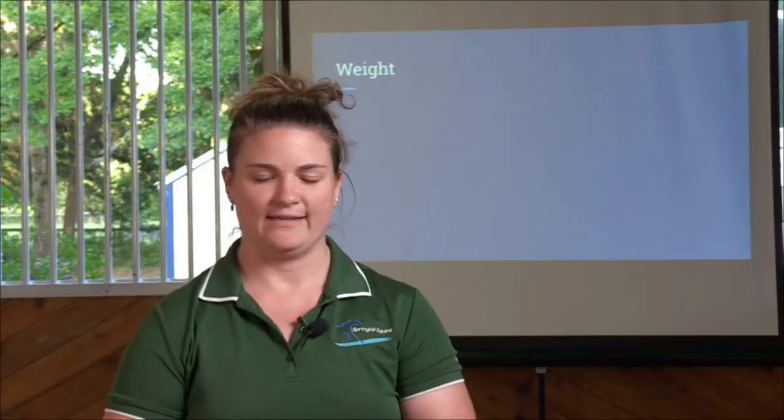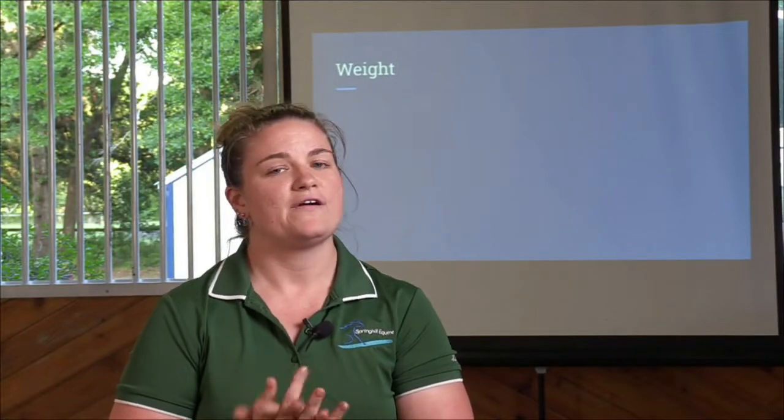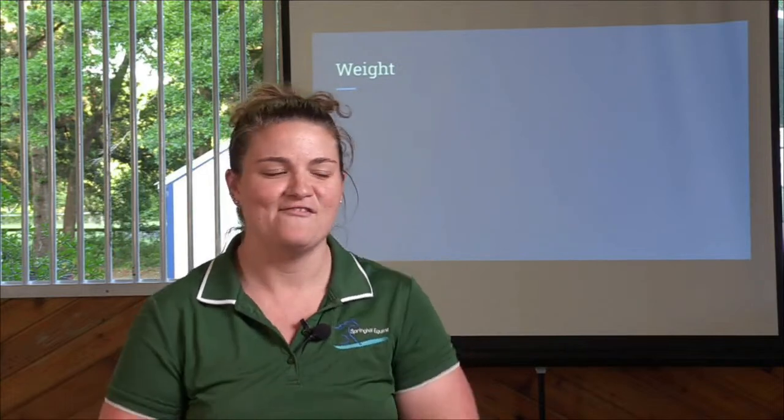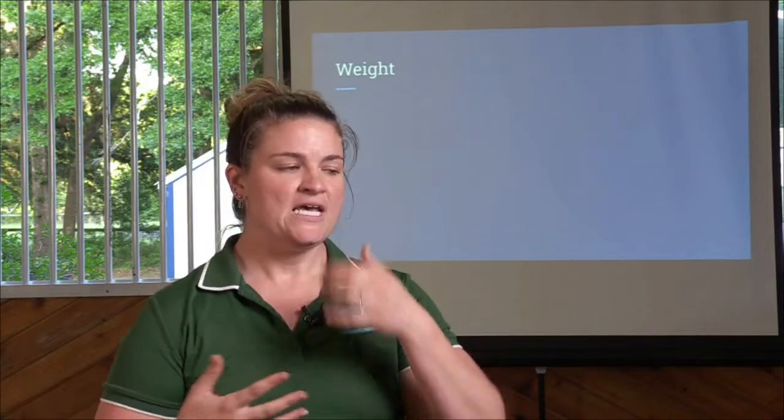There are a lot of us that feel like food is love. I love food myself, so I get it. But the best thing we can do for our animals, who are very lucky that they don't make their decisions about their food, so we can actually help them have healthy, longer lives, is keeping them at a good weight.